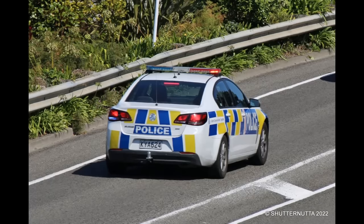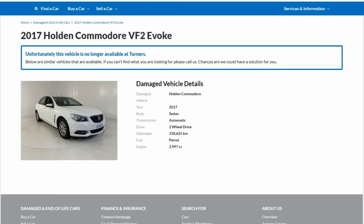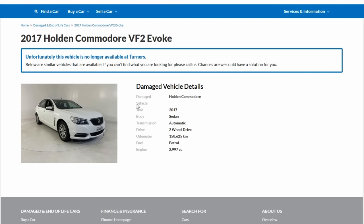Fast forward to 2023 and basically the police got rid of the car. It probably was past its use-by date, had a few things going wrong with it. It was smoking, it was misfiring, and it was failing under load, which is when I came across it in the damaged car auction and thought, what a great challenge.